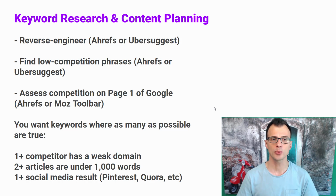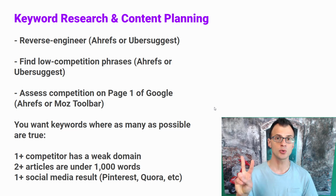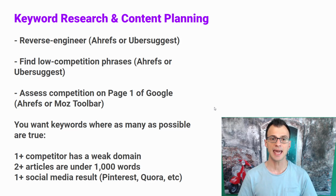First of all, let's talk about reverse engineering. You can use 2 different keyword tools for that, Ahrefs or Ubersuggest. Ahrefs is a paid keyword tool. Ubersuggest is a free keyword tool. Ubersuggest is fine if you're on a tight budget, but if you do have a little budget, then I do recommend Ahrefs. It's just more accurate and it'll save you time overall.